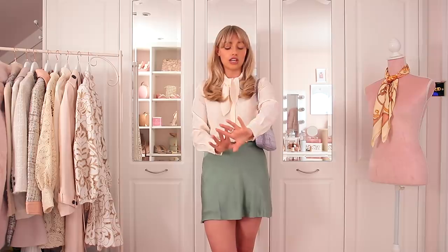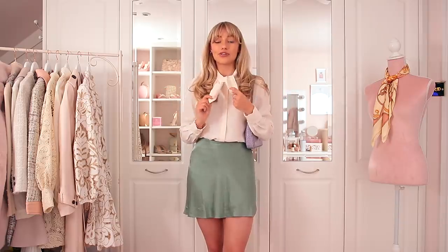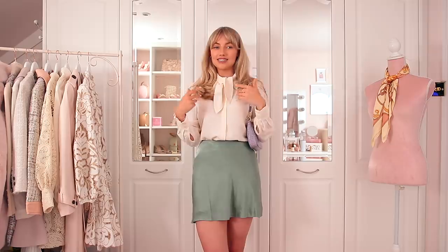The fabric is gorgeous. It's an off-white, which I think is really nice, because if this was pure white, it may look a bit too office-y or like a school shirt. And of course, it has this really cute little bow tie, which isn't really over the top, like a big bow or a big ruffle or flounce. It's very subtle and understated, but it just gives it that really pretty feminine touch.